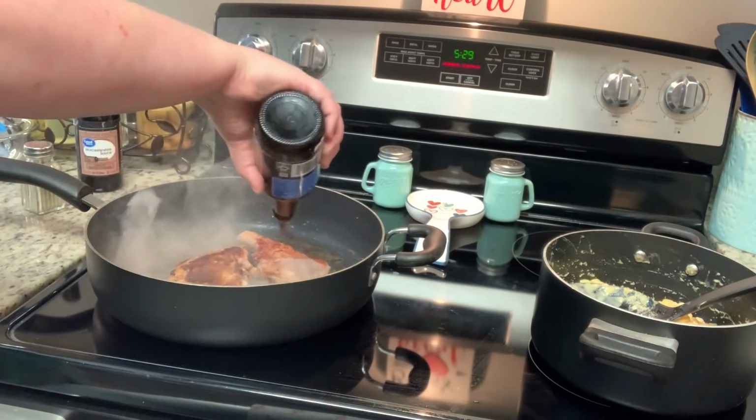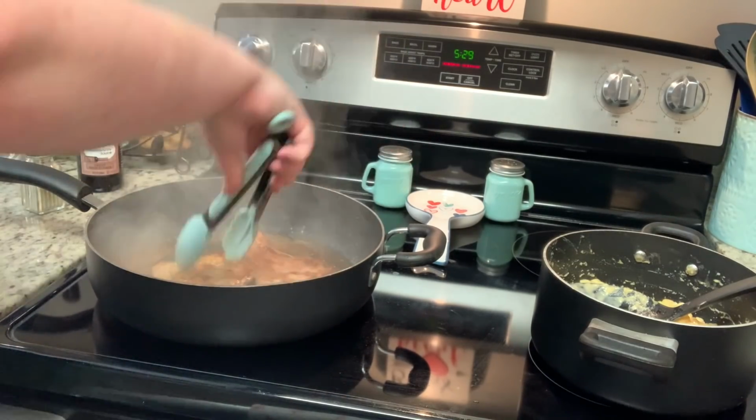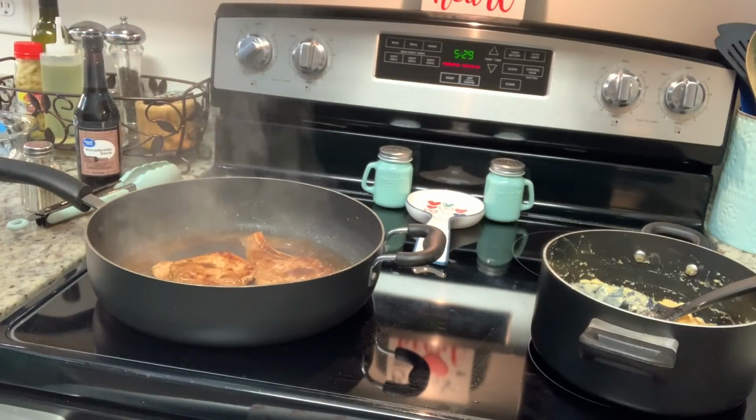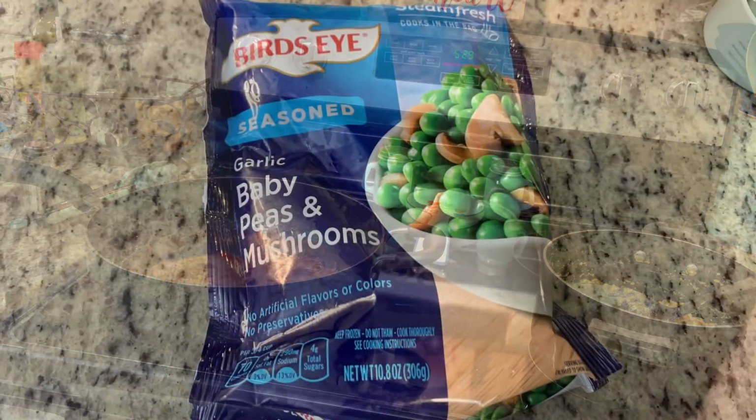But once the pork chops have been seared, I add several dashes of Worcestershire sauce and flip the pork chops over. And the Worcestershire sauce kind of caramelizes almost on the pork chops. And in my opinion, it's really good. So if you've never tried pork chops this way, I would recommend you give that a try.